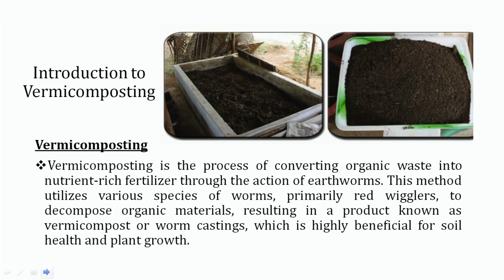As an introduction, we know that vermicomposting is the process of converting organic waste into nutrient-rich fertilizer through the action of earthworms. This method utilizes various species of worms, primarily red wigglers, to decompose organic material, resulting in a product known as vermicompost or worm casting, which is highly beneficial for soil health and plant growth.